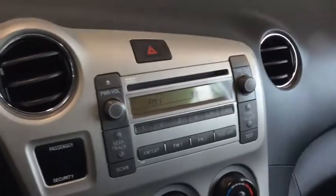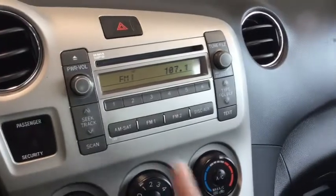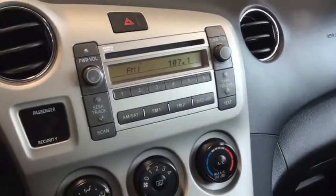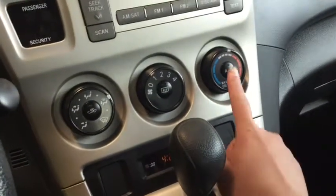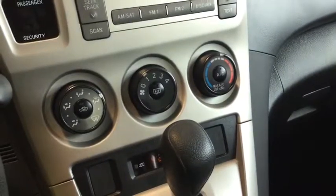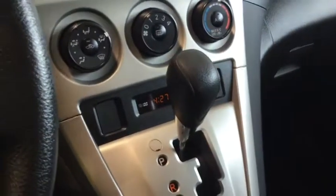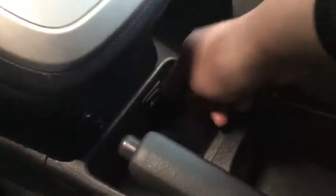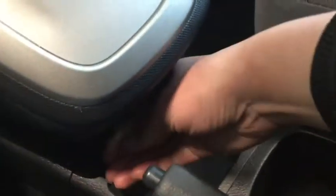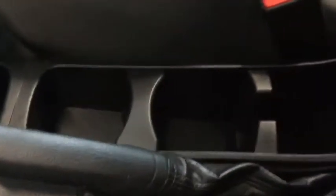Taking a look at your audio system, you do have your CD player on top, you have your AM FM radio, and you also do have your satellite radio as well. Below here you have your climate control with that air conditioning option for when it does get warmer out there. We have your stylish shift knob and that silver trim. Below here you do have your auxiliary and USB imports for any media you want to plug in. You have your handy storage compartments as well as removable pieces, so it's nice and easy to keep clean.